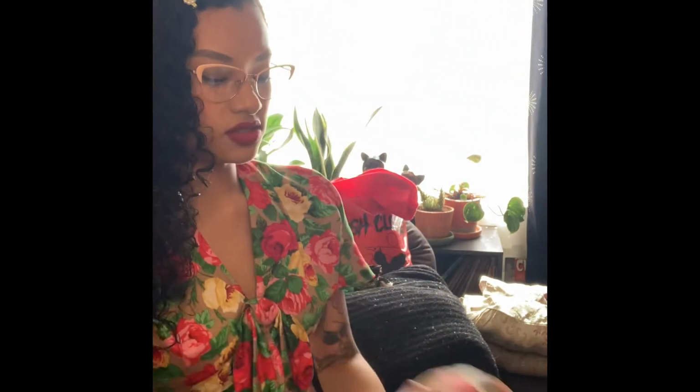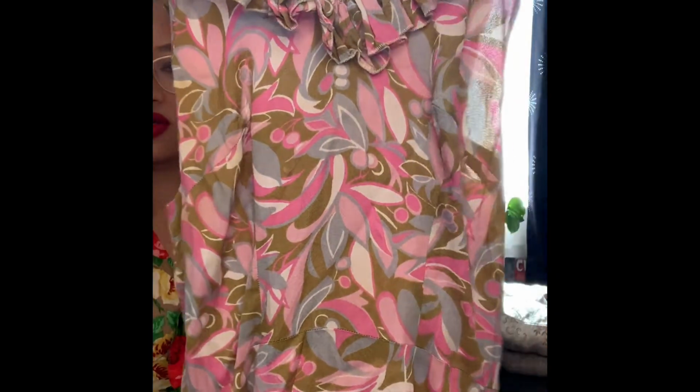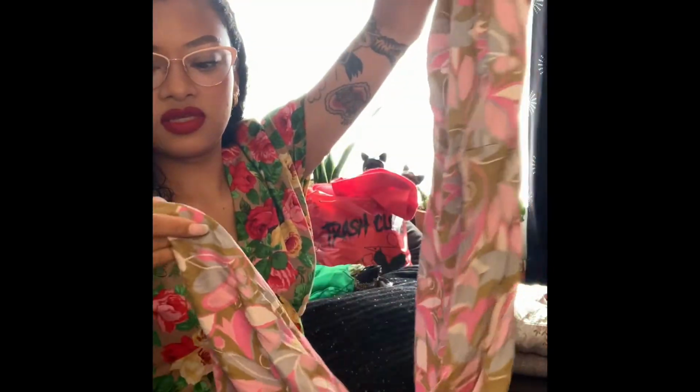Then the next item is this dress. Really cute dress here. I believe it's early 60s. Kind of reminds me of Pucci. Really nice rayon. Such a cute print. And I love the little ruffle at the neck.